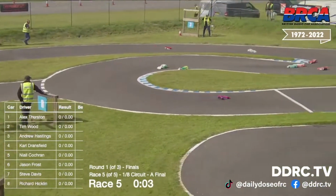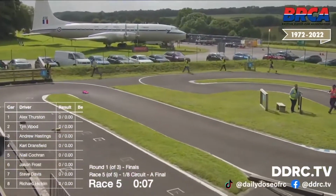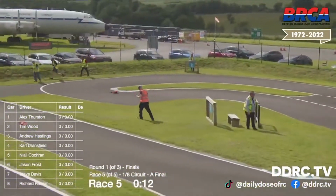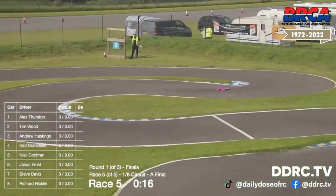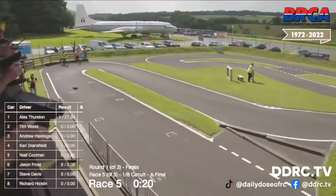Oh, and a disaster for Tim. He's tipped the inside of the curb there on turn number 1. He's flipped his car on his roof. Down into 8th place. Oh dear. So, the championship contender Tim Wood there with a mistake. A little bit too much curb. Managed to get the car flipped onto its roof.